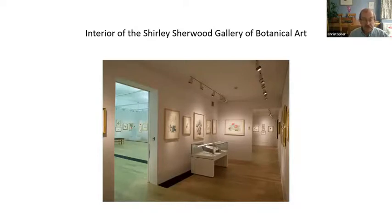So to end up, a quick overview of some of the outstanding women artists of the 20th and 21st centuries. And it is largely women who have been the most proficient artists of recent times, with some exceptions. But few of the major male artists of recent decades, such as Rory McEwen, have been very closely associated with Kew.